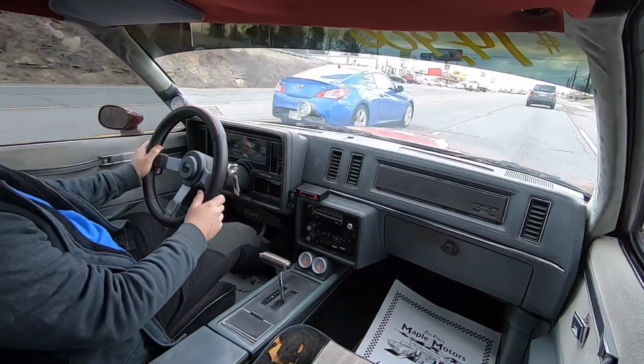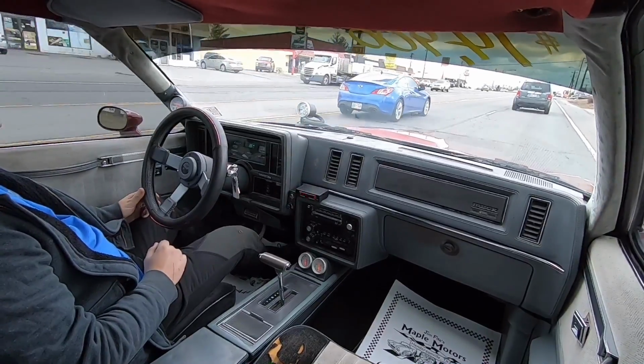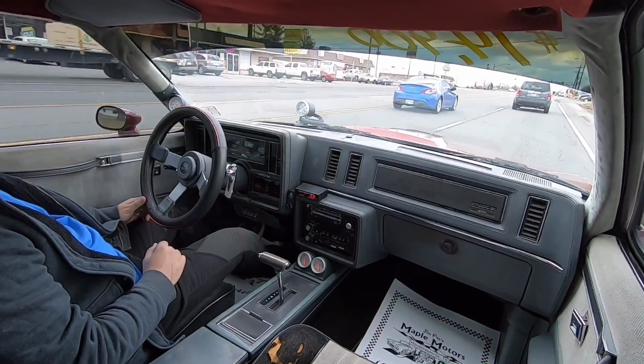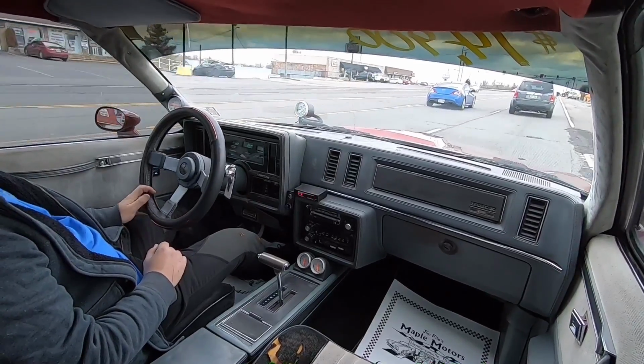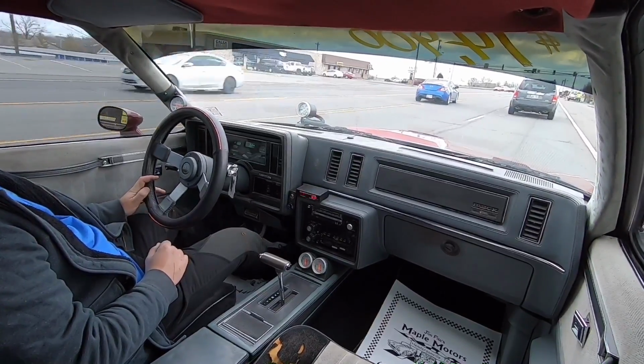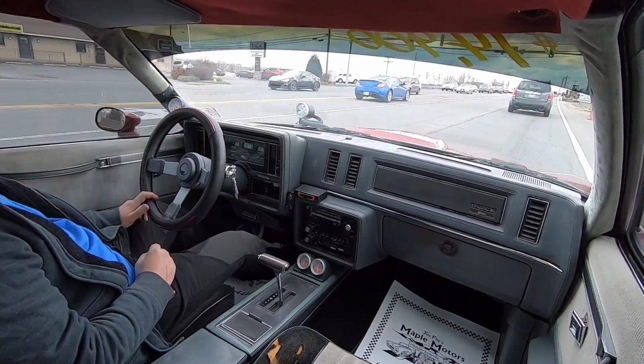It's pulling nice and strong. I'm only in half throttle there, so. Actually runs, it drives pretty good. It's just got that little speedo cable noise. I don't like that.